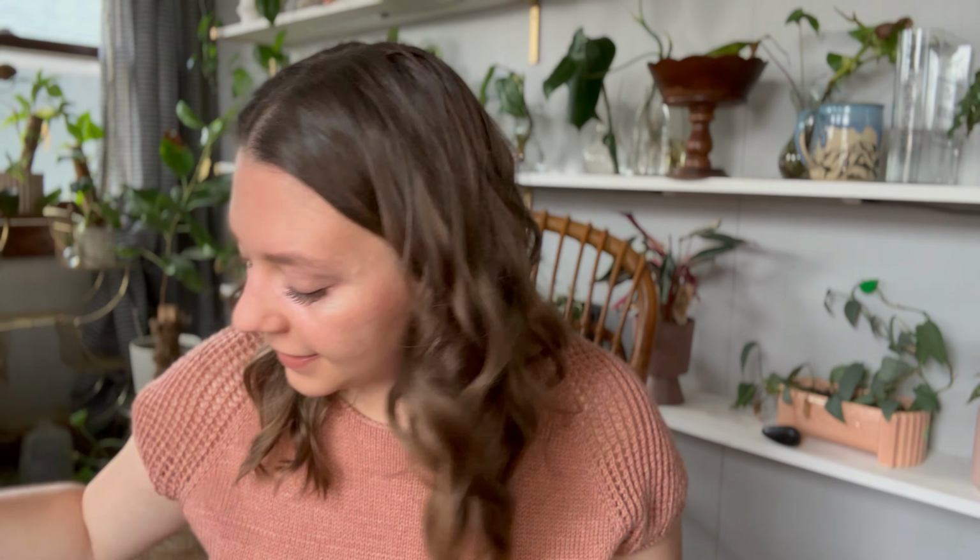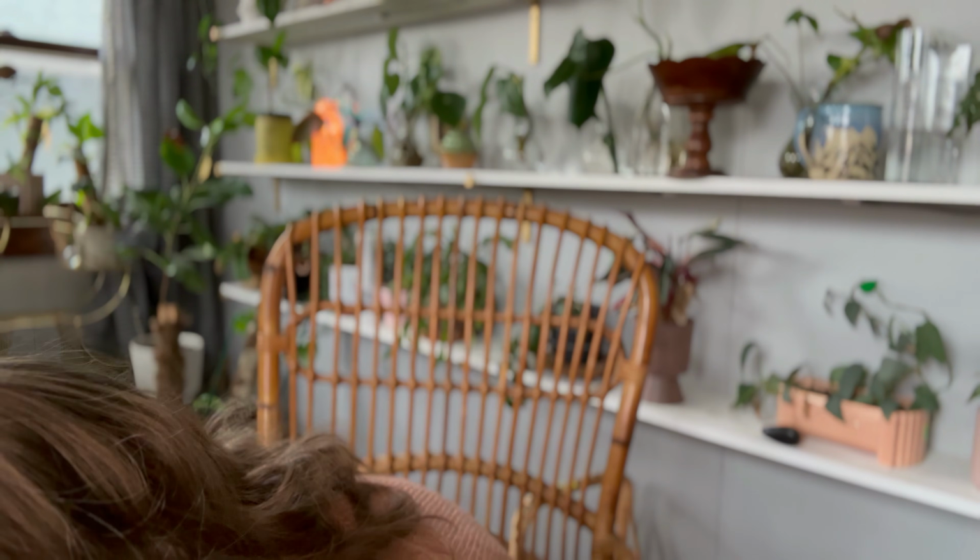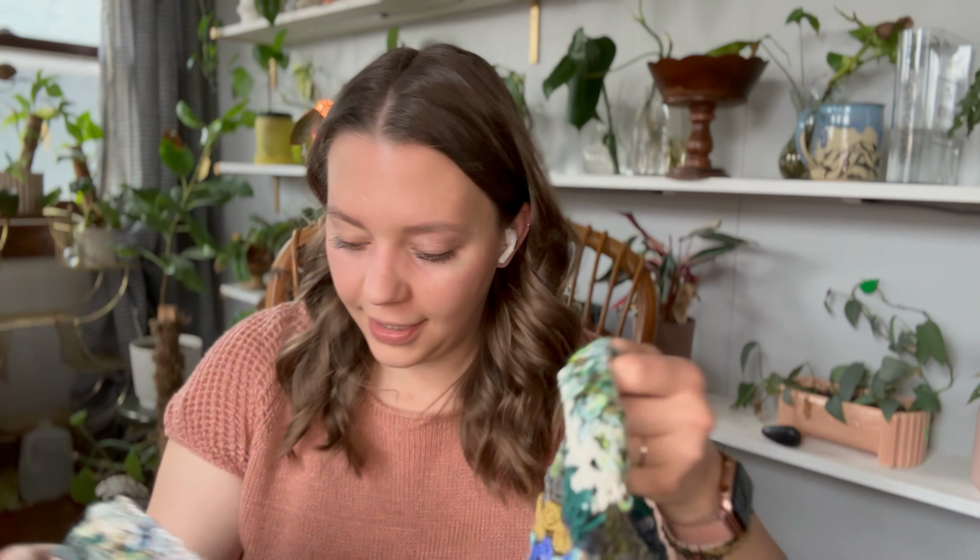Oh, I forgot my new crochet project. Hold on, be right back. Sorry for that squirrel moment. I wanted to show you my granny stripe blanket. Here it is.